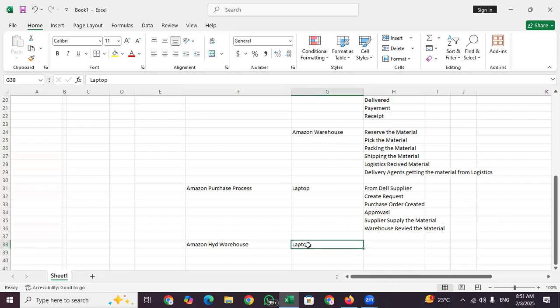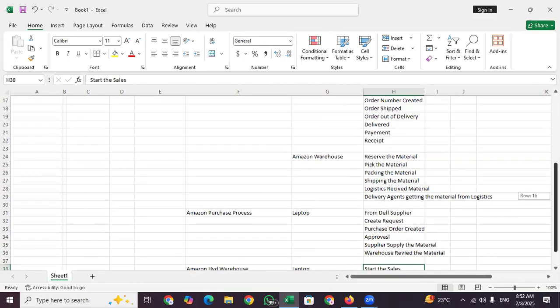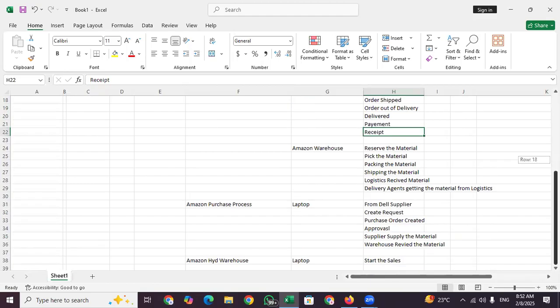So maintaining the stock in the warehouse is not a business. What happened? Immediately Amazon starts the sales, right? So Republic Day sales or Big Day sales, Indian sales, they give a lot of sales. By using their planning strategies, they started the sales. So once the sales come into the picture, the same process comes here. Okay, this is Hyderabad warehouse related.